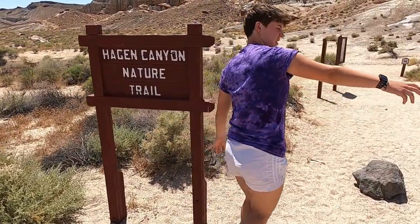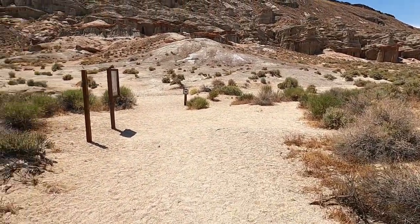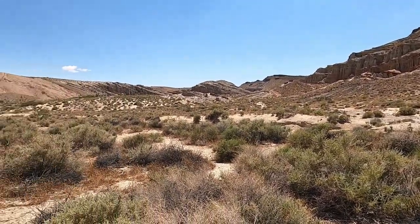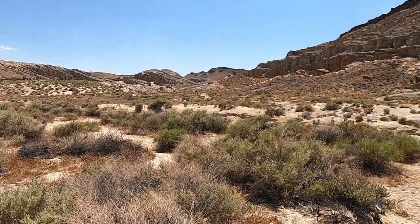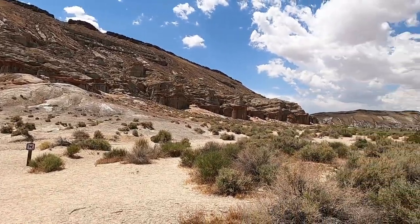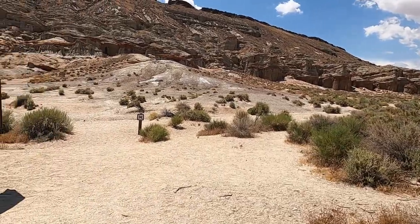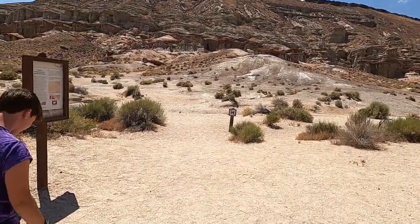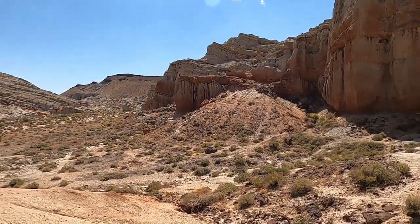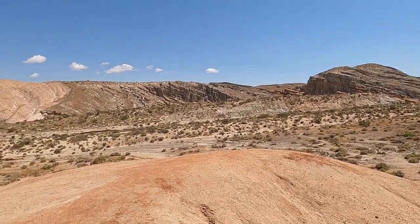Here at the Hagen Canyon Nature Trail in Red Rock Canyon. We're going to take a mile hike here. Amanda's going to go first. That way, if there's anything bad, it'll get her. It's the top of the trail here. Amazing views out here.